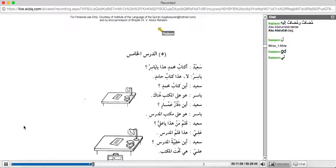Now, li, this is harf al-jarr, and it requires another noun to come after it in order to complete its meaning. Very often it means belonging to. If it means belonging to, then as the example you gave, Mirza, when you said li, mine, then belonging to, and that ya refers to me, belonging to me. Li. Okay.